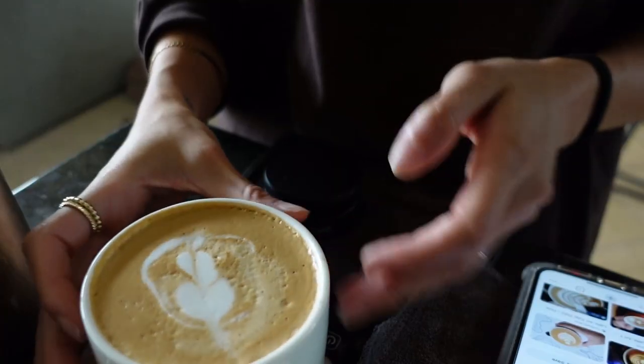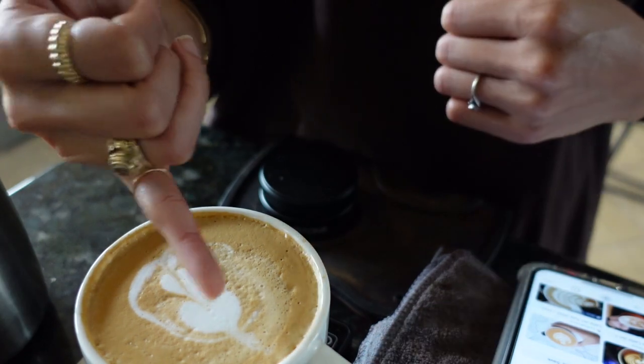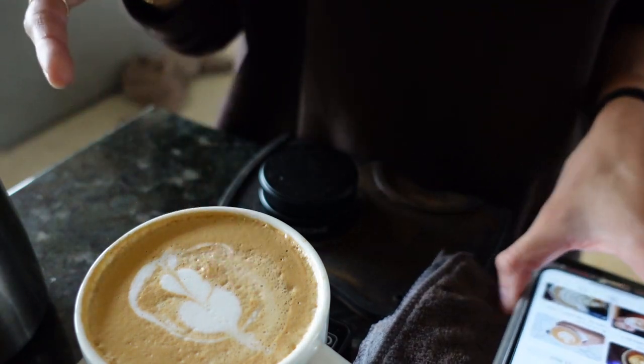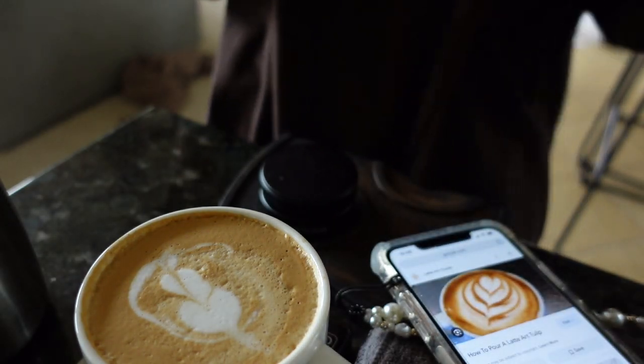So I don't know what this design is called. I think it's some sort of... Okay, hold up. Let's see. Latte art designs. Okay, yeah. It looks like I made a very, very baby tulip. So this is what I made. You can kind of see the little domes. I forgot what they're called, but it's like three little ones. And then as you saw, I freaking poured it through. So, oh my goodness. Best freaking cup of coffee ever.